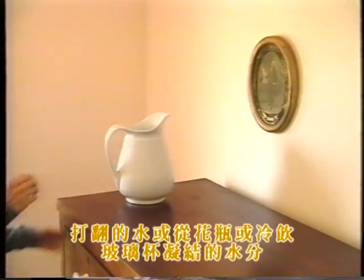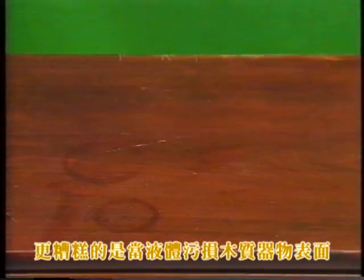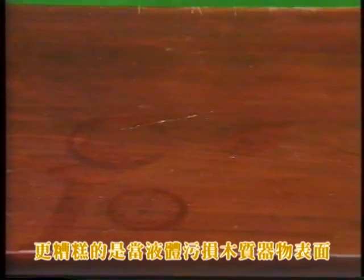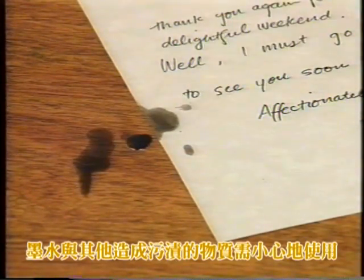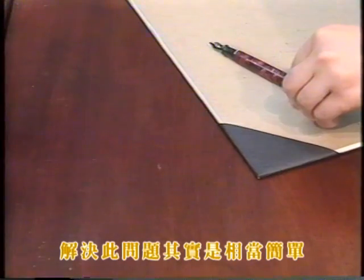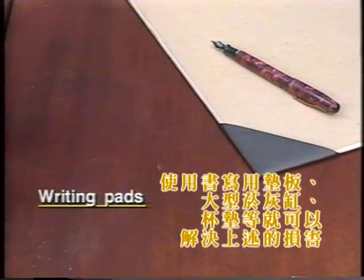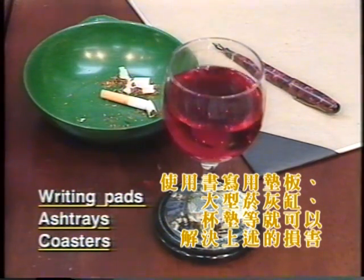Water, from spills, vases, and cold drink glasses, can damage and deface coatings through blooming, an effect that makes transparent coatings white or milky. This problem can be even worse when the liquid itself stains the surface, such as when coffee or tea is spilled, or if the coating is penetrated and the staining liquid enters the wood itself. Ink and other staining materials should be used with caution. These problems are simple to resolve. Using writing pads, oversized ashtrays, and coasters under beverage containers can virtually eliminate the damage.